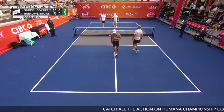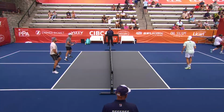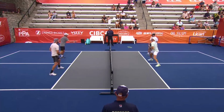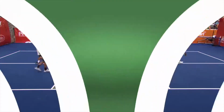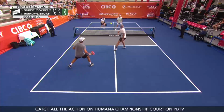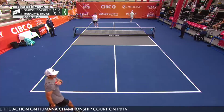Nice combo. There it is. So that's a better position to do that, that lob up at the line, setting up that point very nicely. And a good lead from West Burrows.